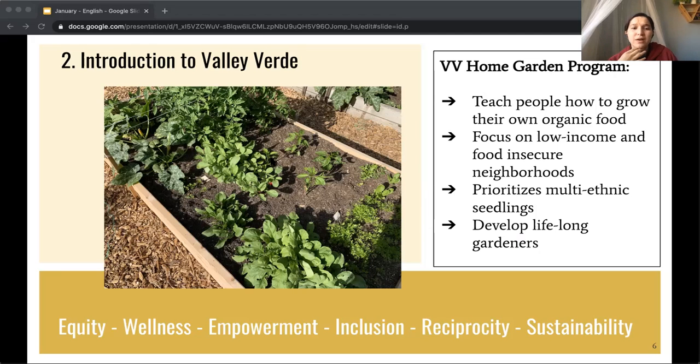We also focus on inclusion, right? We don't want to segregate anyone. We don't want to prevent anyone from being on our program, right? We embrace and celebrate diversity, and we provide the multi-ethnic community with the opportunity to grow their heritage foods and pass down their culture to future generations, right? We applaud that, we support that, we hold that as a central pillar to our program.